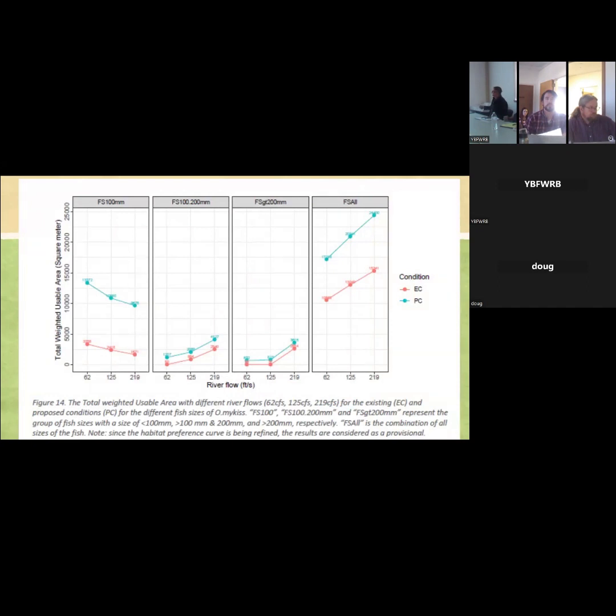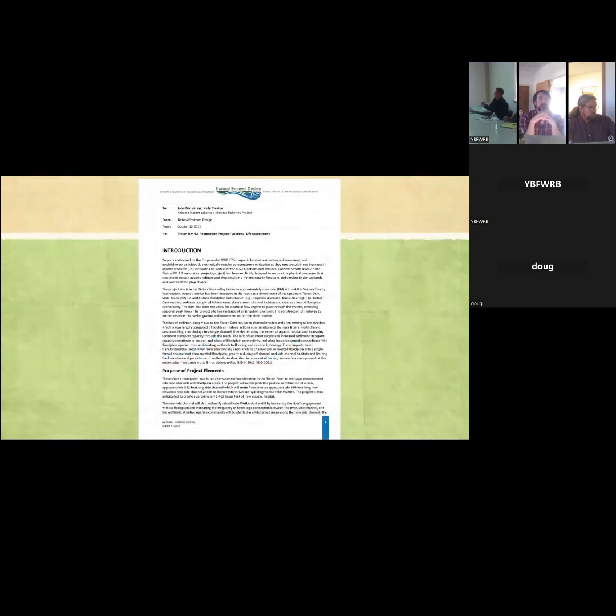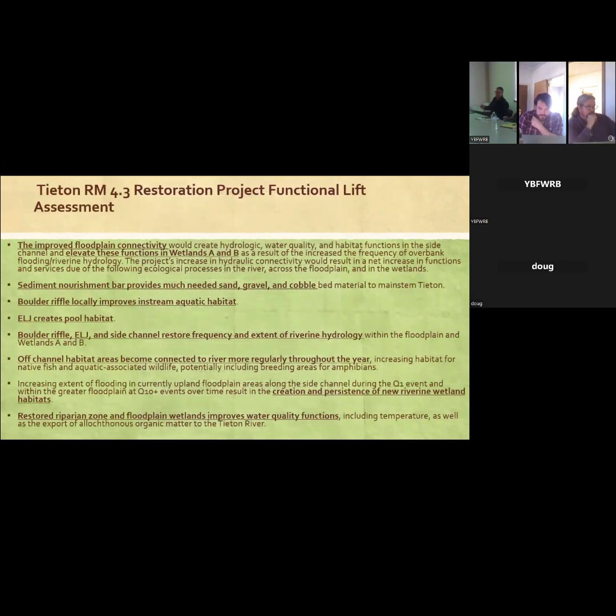Just some more of the analysis, but basically these are the different sizes, little, medium, a little bit bigger. Kind of just the habitat uplift for the sizes, and then the overall uplift for all of those different sizes of juveniles. As part of the Corps permitting, I'm just going to point you to the application package, but we came up with a functional lift memo. Has that already been accepted by the board? Yes. Great. And I'll give a permit update when I'm almost here.